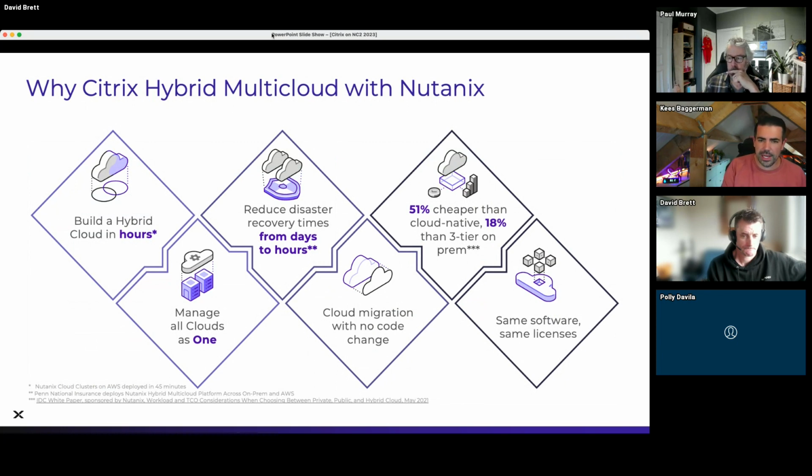On-prem, AWS, and Azure, same UI, same look and feel. We can reduce disaster recovery times from days to hours. We've got a use case on that listed in the bottom here. There's cloud migration with no code change. We can use the same golden images that we have on-prem in public cloud as well.